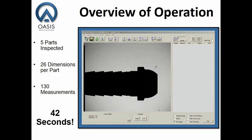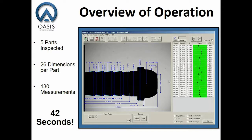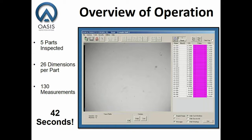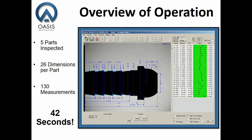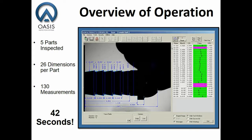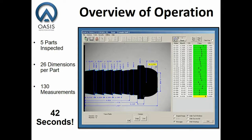I figured I'll just start right away with the good stuff, basically. What we're doing here is we're going to measure 5 parts, 26 dimensions per part. That part's already been inspected. Operator places the part, clicks the data button, that part's been inspected. So our measurement is continuous. We don't scan the part, so that's how we're able to display these dimensions instantly.